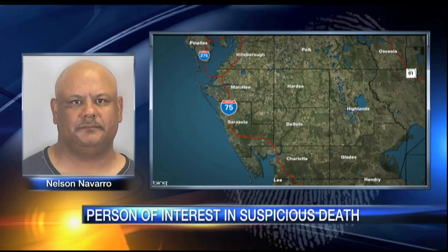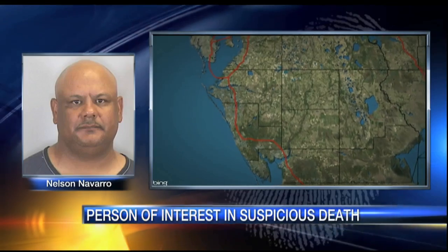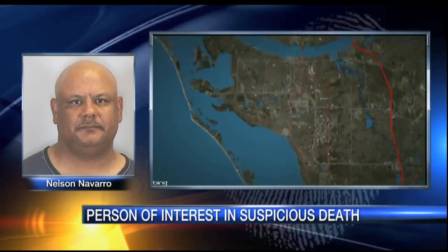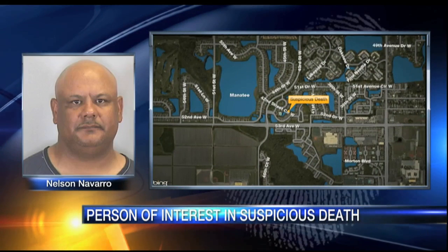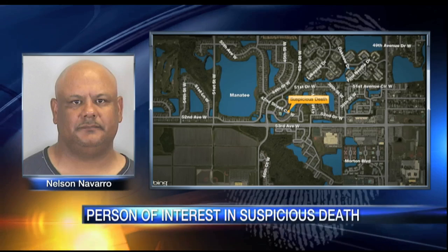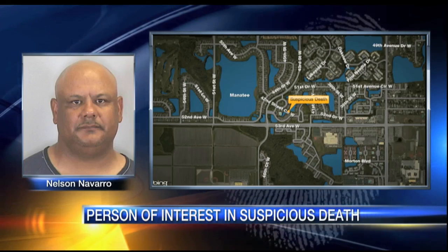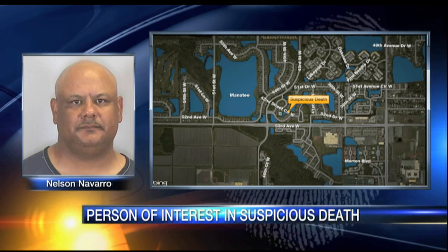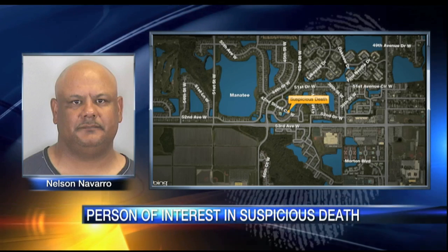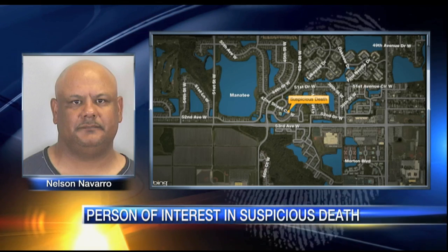New developments now in a death investigation out of Manatee County that detectives are calling suspicious. Detectives say Nelson Navarro is a person of interest in the death of Maria De Jesus. Detectives found De Jesus bleeding outside the Center Court Apartments on September 3rd. She died from her injuries on Saturday. The sheriff's office says Navarro was the longtime boyfriend of De Jesus and was arrested on a warrant for grand theft auto and remains in jail now in Georgia. Navarro has not been charged yet in connection with Maria's death.